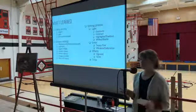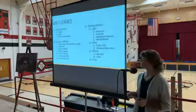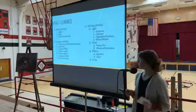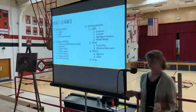And then editing, of course, there's a lot of things you can do to edit a photo. These are just some of the main ones that I messed with, like exposure, vibrance and saturation of color, and just easily cropping the photo.